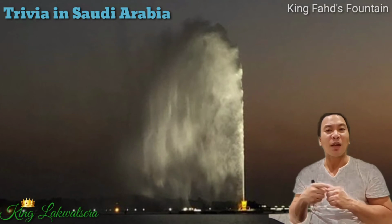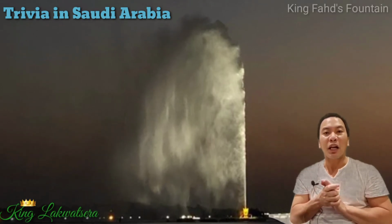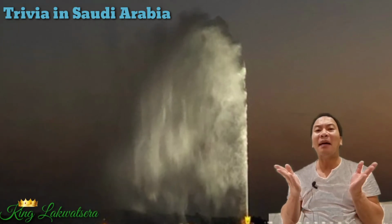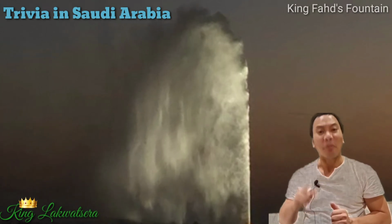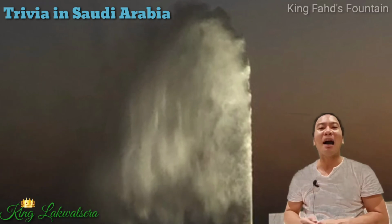This fountain is made of salt water instead of fresh water. When you see this fountain, you will be amazed. How did they make it? So don't forget to bring your camera when you visit Saudi Arabia to have a perfect moment with this.